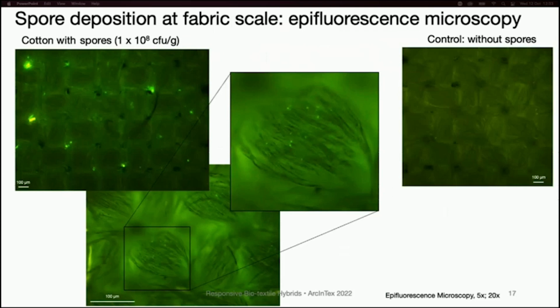And moving on, we can also take those pieces of material with the spores dropped onto them and look at those under the epifluorescence microscope, where we can get some sense of where those spores are depositing within the different fabrics, compared to a control without spores.